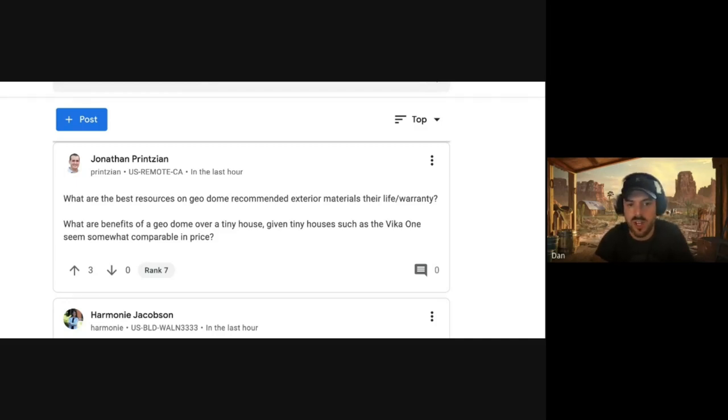What are the best resources on geodomes recommended? Exterior materials. Materials to read on to learn about the life warranty.